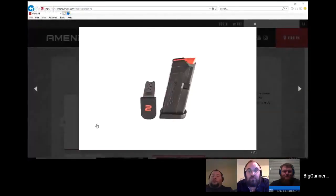Laura's got a Glock 43. I actually like the Glock 43, believe it or not. I currently carry the Glock 19, but the 43 is kind of nice. It was something that you want a little extra smaller, more concealable pistol with, and it shoots really well. But I thought these are pretty cool. They look pretty sharp. I can't wait to see them in person.